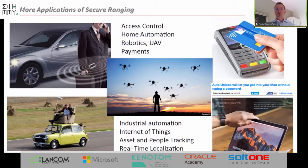So the community using ultra wideband and secure ranging capabilities is actually starting to grow as of pretty much last year, with the first introduction into cars. And now it will go forward. Hopefully in the next 10 years, we'll see many more systems using secure distance measurement and ranging technologies.